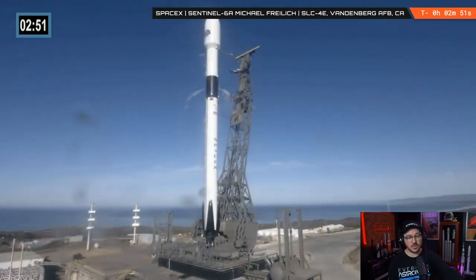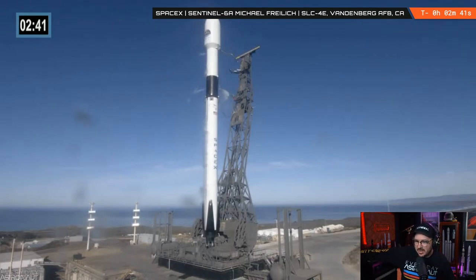But speaking of flamey, we do need to point out that the pointy end is up and the flamey end is down. This is an excellent view of that exact thing. I'm even wearing the right shirt for it today, guys. I am wearing the pointy end up, flamey end down shirt. Yes, it is. It is time, my friends.